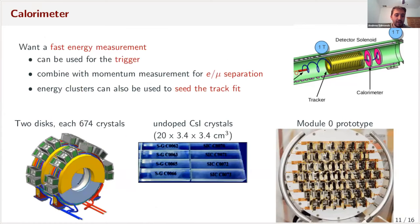This central hole continues through to the calorimeter, which consists of two disks of 674 undoped sodium iodide crystals. And we use the calorimeter for a fast energy measurement, which we use as a trigger. And we can combine that energy measurement with the momentum measurement to separate electrons and muons. As well, the time resolution on the energy cluster is good enough that we use that to seed the track fit in the tracker. And so in the bottom right here, we have a photo of the module zero prototype that's been used in various test beams.